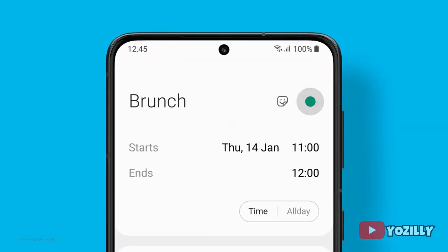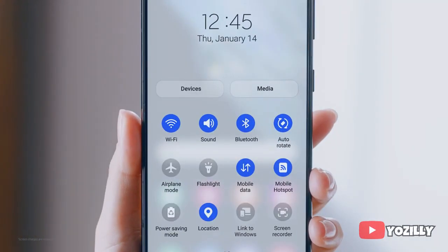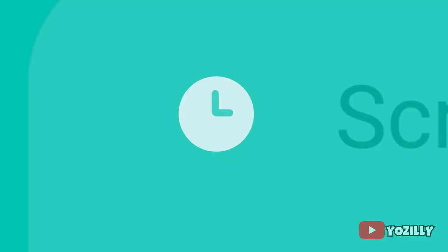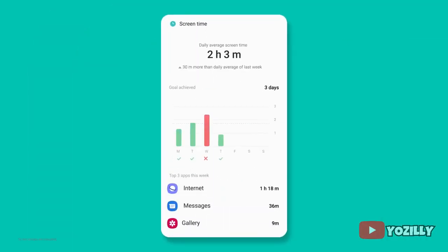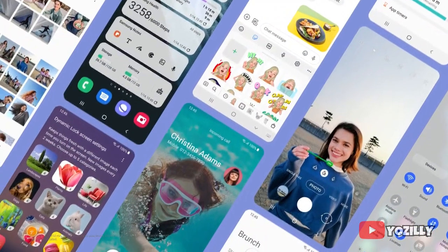Samsung also added a lot of visual changes in the UI, like the blur background of the notification sheet and new volume control sliders. There are some features as well, like screen time tracker and sleep tracker, and definitely there will be a lot more changes and features in One UI 3.1.